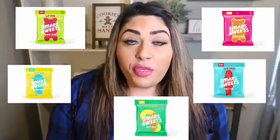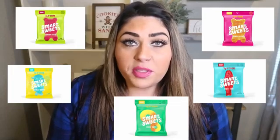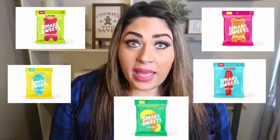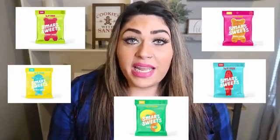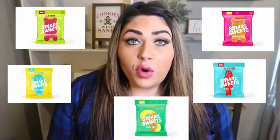So good, you guys. 3 grams of sugar per bag. Yes, you can have the entire bag of Smart Sweets. 3 grams of sugar, 3 smart points. I love them. Their ingredients are excellent. They are plant-based. They are so, so delicious.